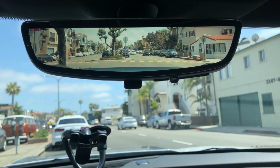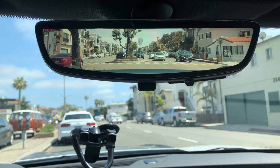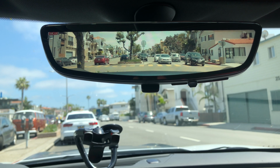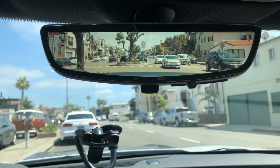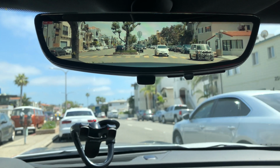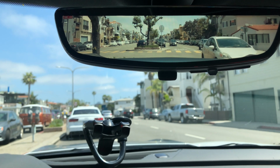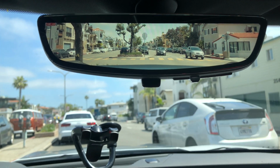This is also very, very sharp. It still feels a little unnatural to look at, only because it's just weird looking at a rear view mirror that has a video feed. There is some latency, and that's my point. The latency causes a bit of uneasiness with me, but that's just me.